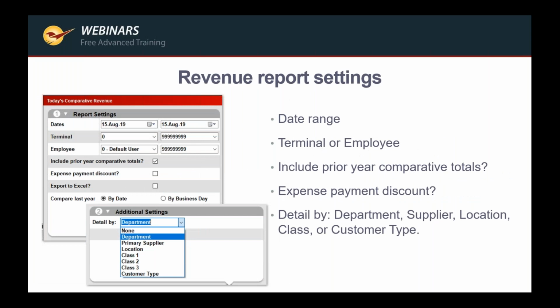So again, revenue report settings. We have ways to kind of slice and dice this. Day, week, month, year. It's kind of interesting to go back and see how you've done for the last year, maybe 365 looking backwards. It's really neat. Again, you can run this by terminal or employee and kind of see the revenue both ways. By default, we include the prior year's comparative totals. So if you've been with Paladin longer than a year, you're going to start to see this data show up to see what did I do between the date range selected last year.